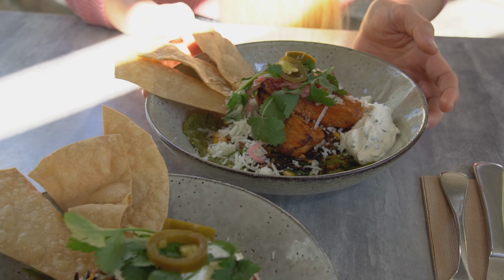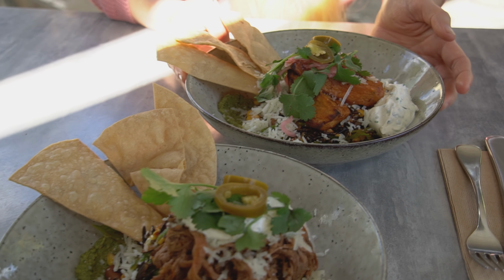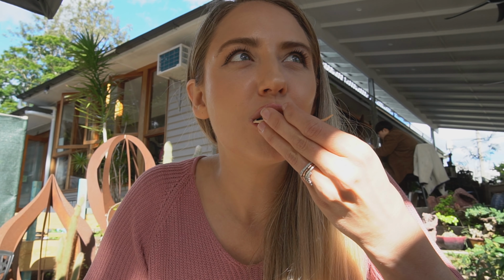They've got some amazing chocolate and plain croissants inside. They do amazing sourdough baguettes, all that kind of stuff. It looks and smells amazing in there. I saw they had a Mexican bowl, saw that on Instagram, had to have it.